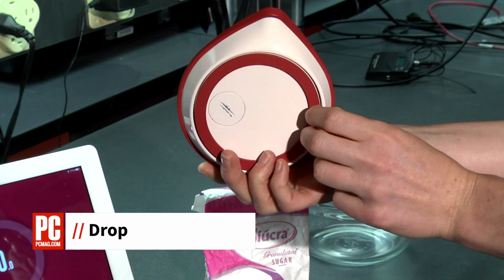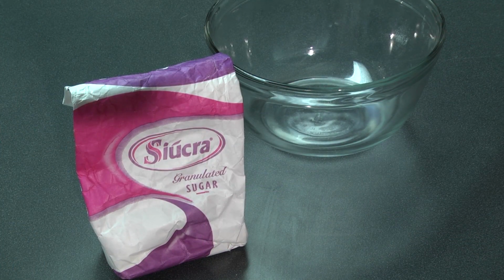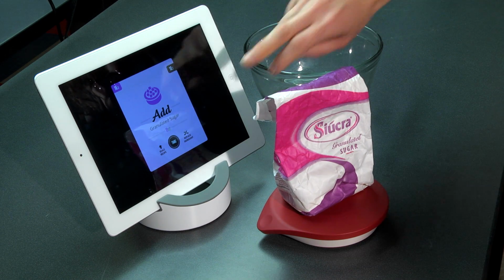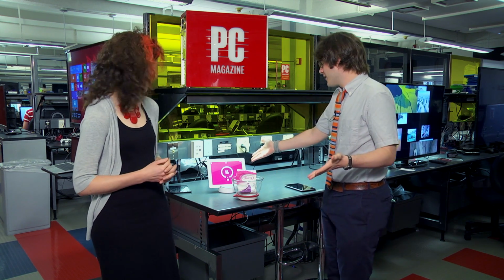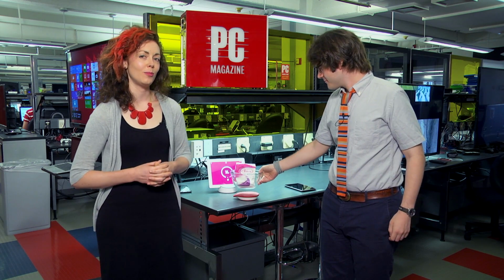You basically start with your recipe on this iPad, and then as you add your ingredients, the scale will automatically tell you how much you need and whether you've put enough in. If you have too much or too little, the app will automatically rescale all of the other ingredients to match. Can I weigh something? Sure, you can try. That's so cool. We'll have more on the Drop Smart Kitchen Scale when it's available for sale.